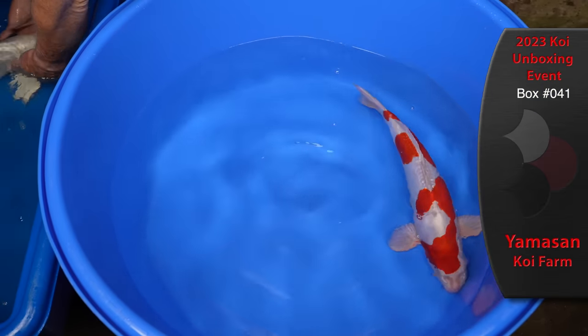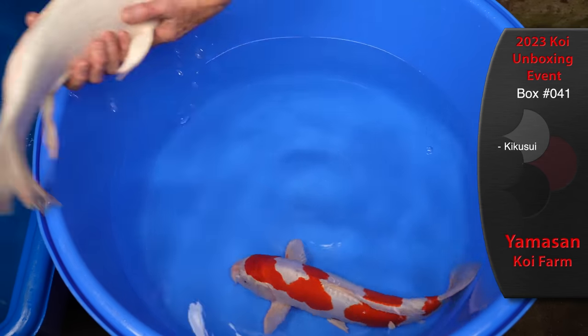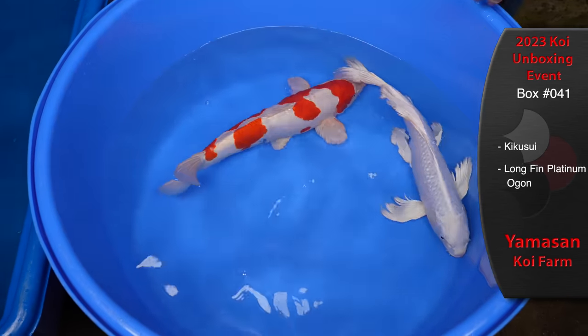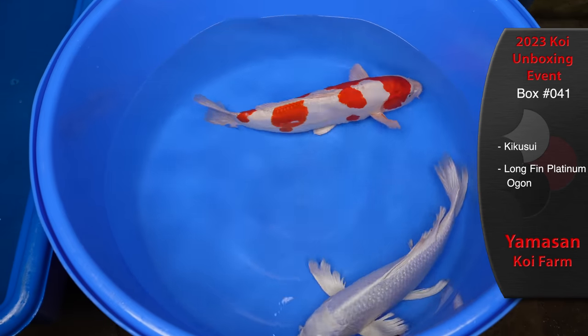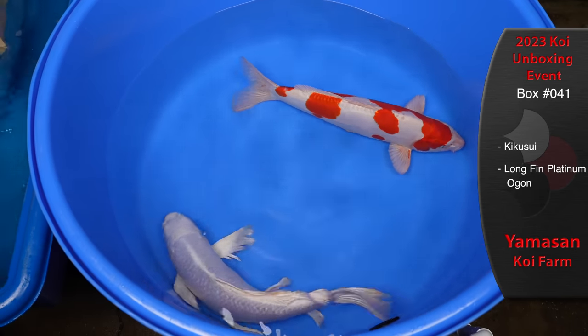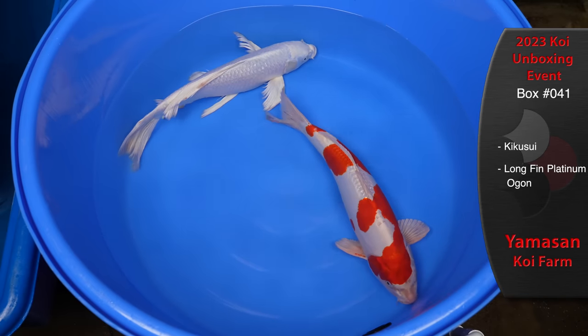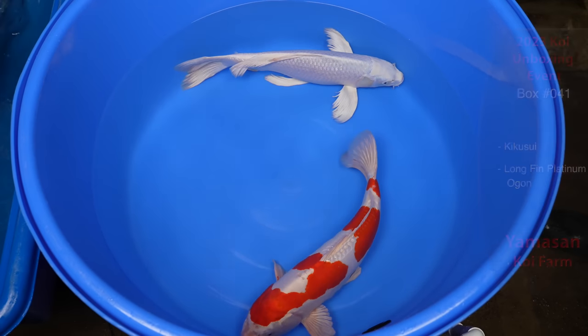We now have a Kikasui, super strong red with that piercing white. The contrast between the two just makes that fish really stand out. Also a longfin platinum ogon. Yamasan Koi Farms is the only breeder that we visit that actually produces longfin koi.